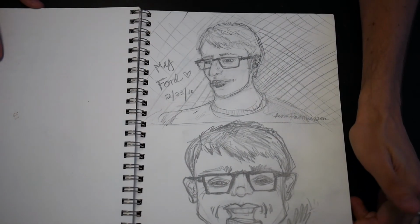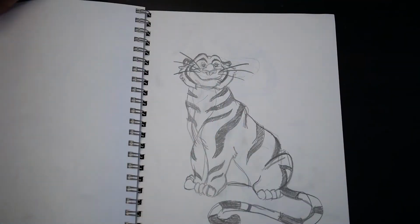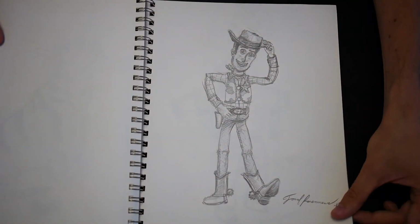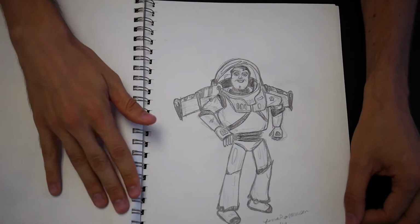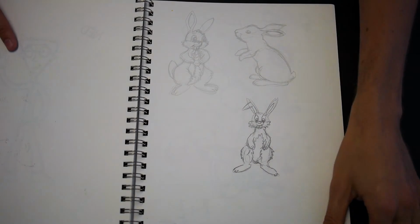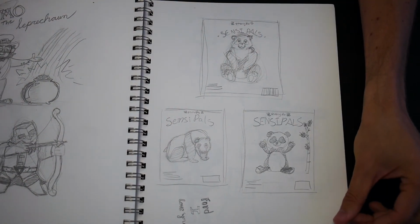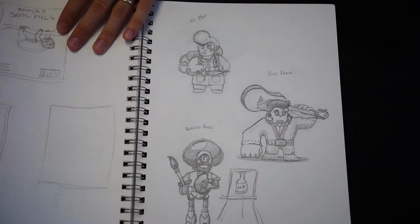That's my wife's drawings. Hey, featuring my wife, number 1 here. That's cool. Okay, Raja, beautiful. Nice. It's Tessa's drawing again. Mr. Incredible. Bunnies. Some characters. Some product label designs. You'll find these all over my sketchbooks, here and there.